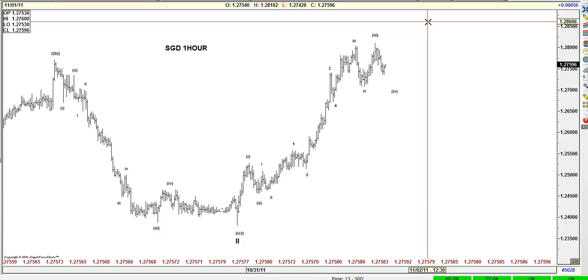That's what we like. We believe that there is the risk of one more cycle, and then after we're going to see a 3-wave move against the dollar before the dollar gets strong again.